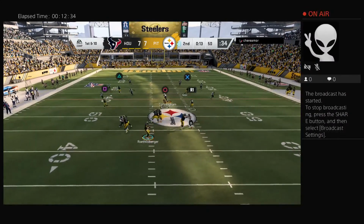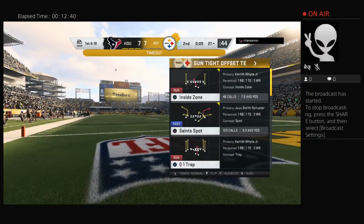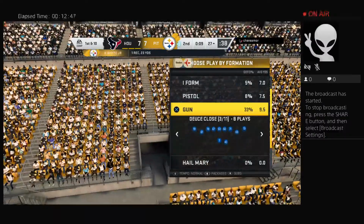From midfield now, here's Roethlisberger. It's caught. This is White. And he'll go down, but not before getting this inside the 30. Now a signal and a timeout call as it comes with 9 seconds to go in this first half of play.